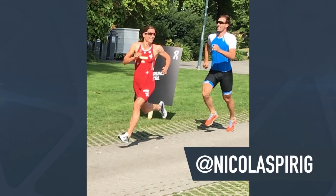And last week we used the photo of Nicola Spirig running in front of Fabian Cancellara. Well, since we actually used that photo, last weekend she went and did her very first triathlon since giving birth and went and won it. Well, we'll let Fabian off for having to run behind her then.